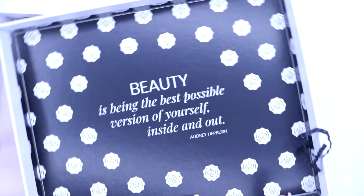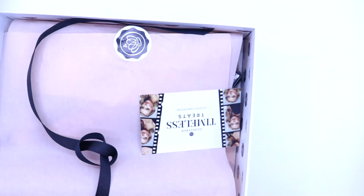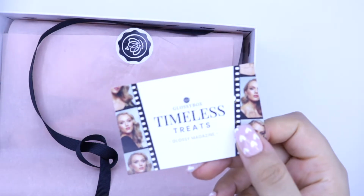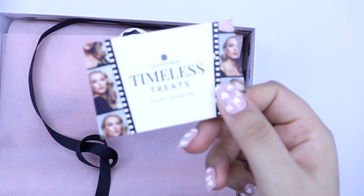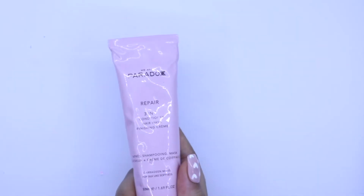So this is inside the box, it has a little message here. And then there's a little card here for the Glossybox magazine. At the back there will be something you can scan and then it will pop up the magazine and everything like that. So I think that's really good. And so this is my Glossybox. I'm going to go through the items one by one.